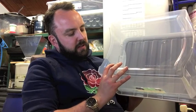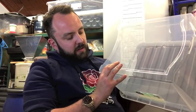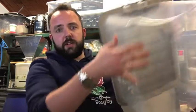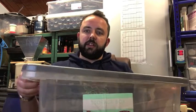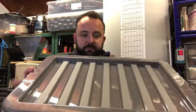And there's also an actual food safe mark there as well, with the little emblem of the drinks glass and a fork next to it. So definitely food safe. Clearly these are not going to be totally airtight, so the lid clips on but it doesn't seal.